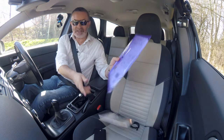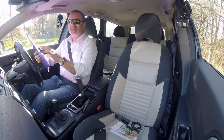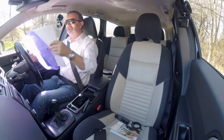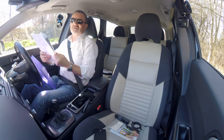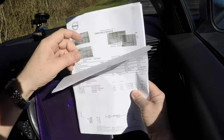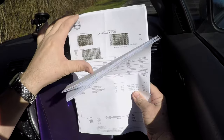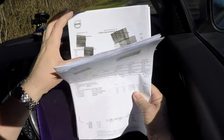And what's even better than a fully stamped service book is a folder. The nicer colour, the better. Here we've got, and believe me, there's plenty, because as you can see, I've had to go through and redact all the names and addresses on all these invoices. So, everything that's been spent on the car.